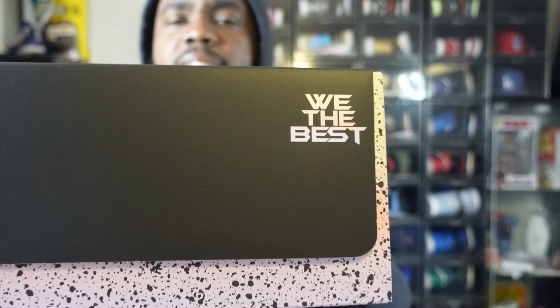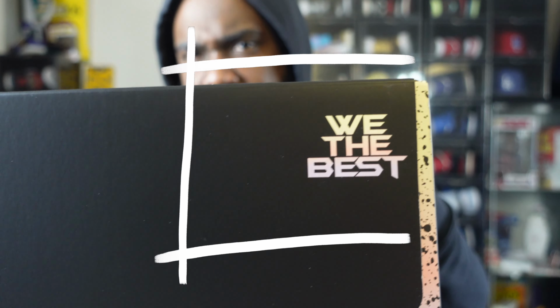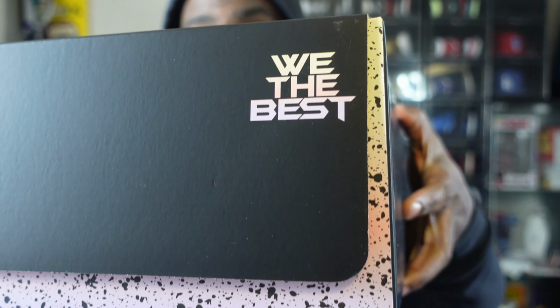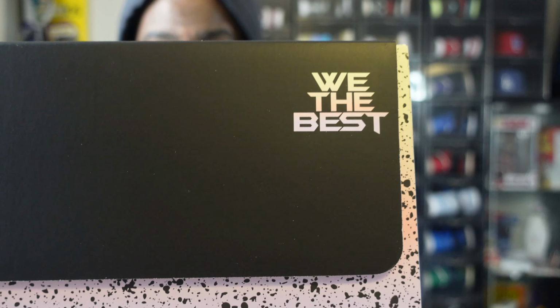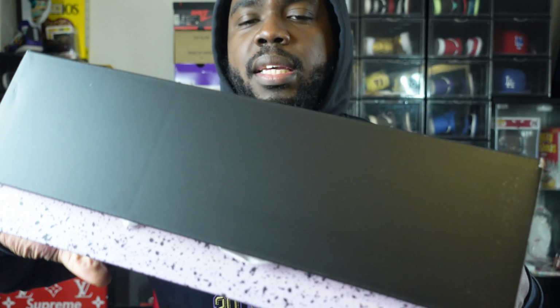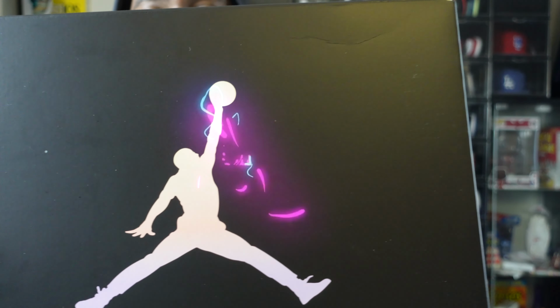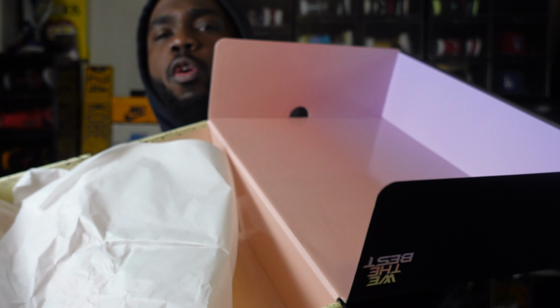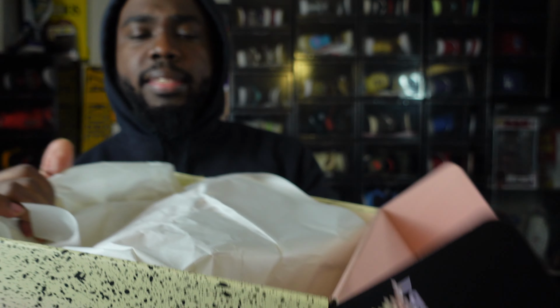Far as the box itself, same thing. That purple pastel look, We the Best mixed in with like a yellow, orange. A Miami sunset, if you ever seen it. That's how Miami sunset looks. The We the Best joint there with the colors. You still got your OG elephant print or paint sparkles, whatever you want to say, on the bottom of the box. The Jordan brand man even has that Miami sunset on a black box. When you flip it open, more of that sunset pink, purple on the box.